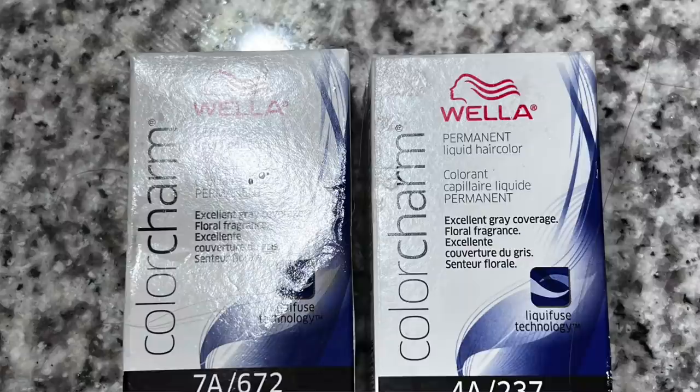So what I ended up using was the Wella hair color that I bought from previous vlogs that I showed you guys. If you watched them, it was the color 7A and 4A combined together. And this is the result of mixing the two colors together. 7A, I believe, was a light ash blonde, sorry, and then 4A was a medium ash brown. So yeah, I am super, super happy with this hair color.